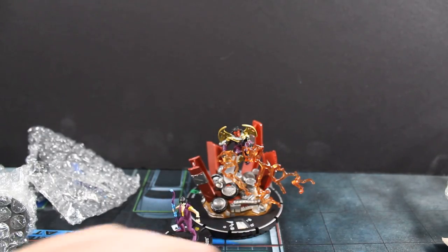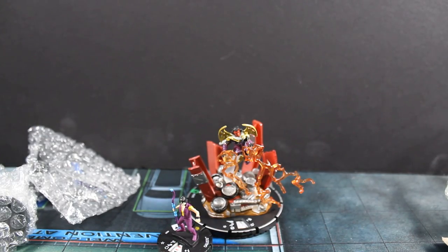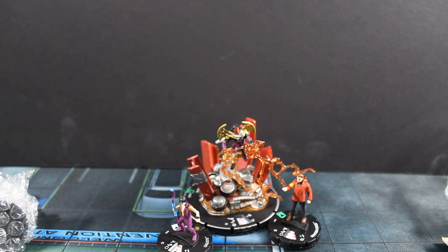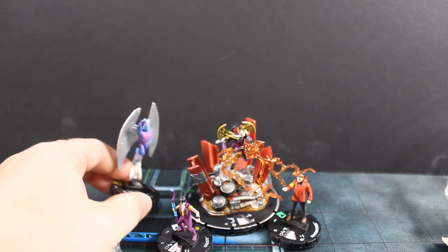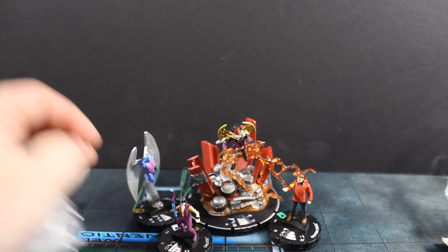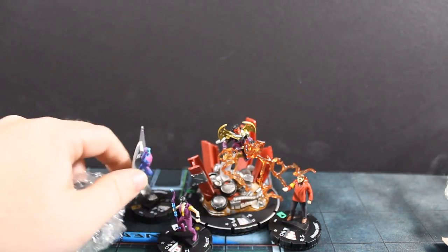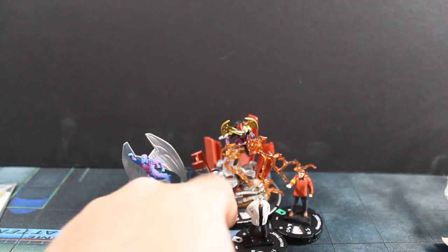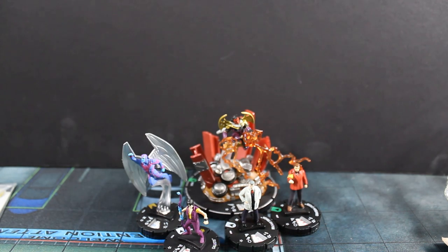We got Callisto, which is a common. We got a Graydon Creed, uncommon. Ooh, Nelly, we got a good super rare. We got an Archangel, super rare. That's actually my second one, but if I'm going to get an extra super rare, that's one that I'm going to want. And then we got Boulevard Trask. So really cool there. Definitely a good booster on that one.